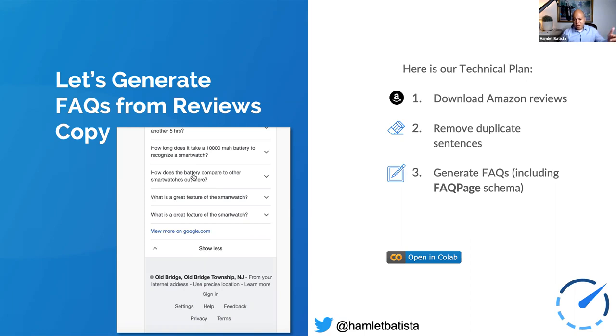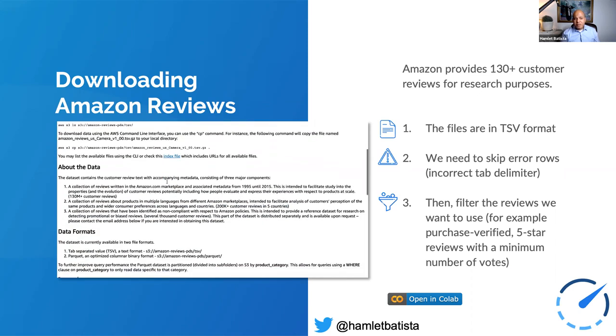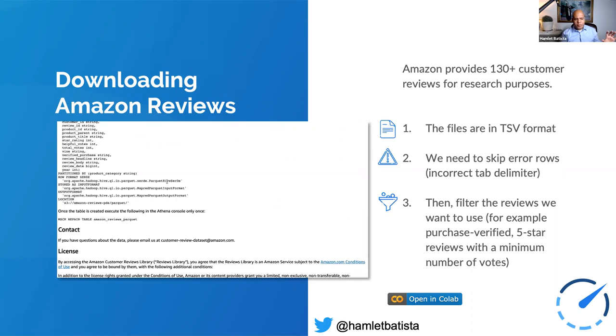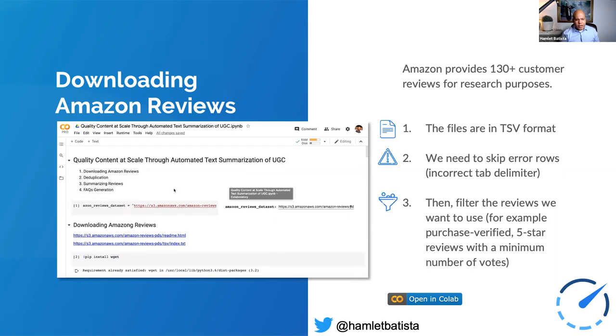So you open it, it's going to open in your Google Drive, and you can walk through the steps to do that, right? So let's look at that. The first thing is, we need to download the reviews from Amazon. Amazon has a massive data set of 130 million customer reviews for research purposes. They're in tab delimited format, and I'm going to show you some code snippets that we're going to use just to pull that and download it into Google Colab, right?